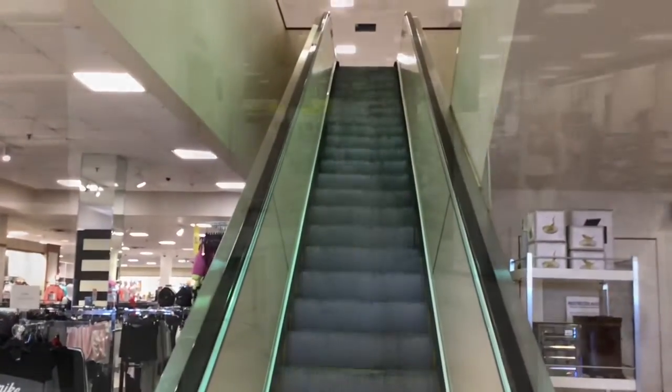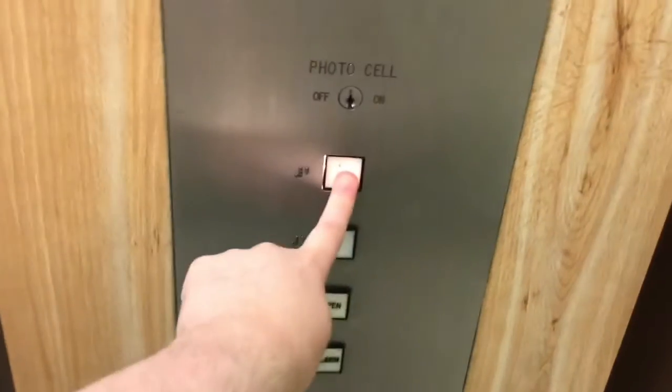Now let's ride the elevator. All right, so here we are coming up on the elevator, which is this Montgomery GMP with square fixtures. We gotta wait on this one. Let's go up to two.